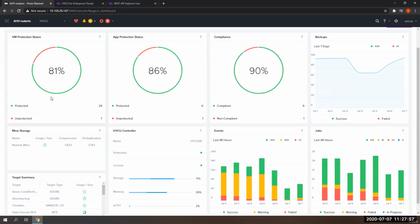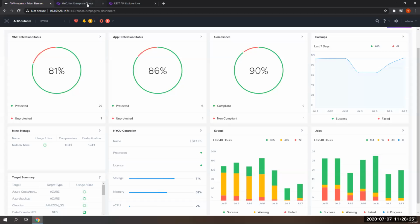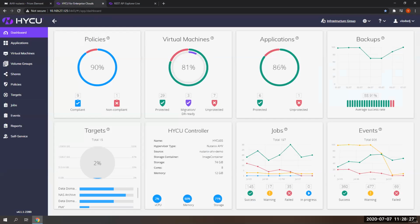This will not only give you an overall view of your data protection environment. This is not just a fancy interface. This is a clickable interface. You can click on everything and it will drive you deeply into HYCU for Nutanix, and then you can drill down and see what is happening. I actually opened HYCU so I can show you this.